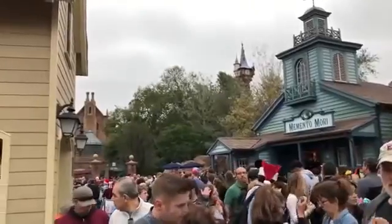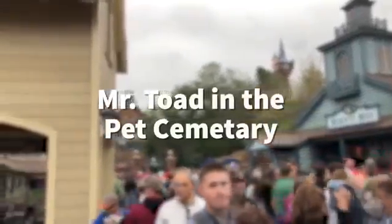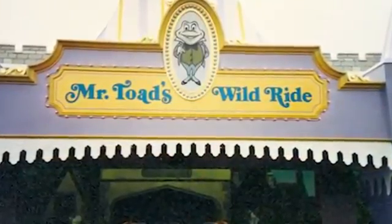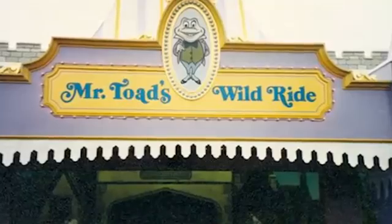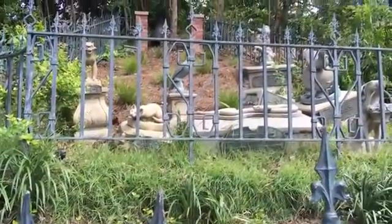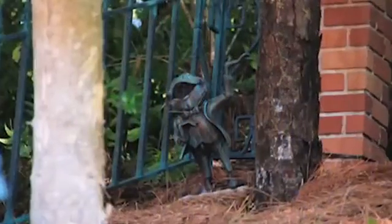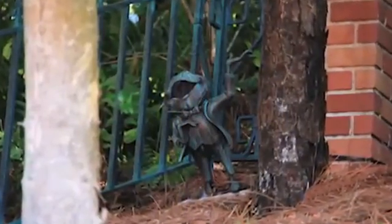When you come out of the Haunted Mansion, you're going to find Mr. Toad in the Pet Cemetery. Now, of course, Mr. Toad's Wild Ride was an original Disney World attraction, and they actually closed it down and replaced it with the Winnie the Pooh ride. So Mr. Toad is only in Disneyland now. He's no longer in Disney World, but you can find a couple of tributes to him. And the first is there in the Haunted Mansion Pet Cemetery. You'll see a Mr. Toad gravestone up there.